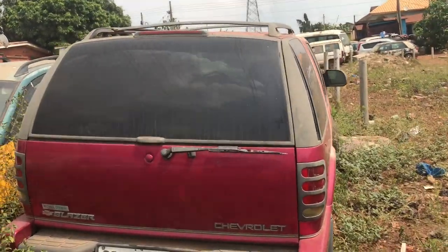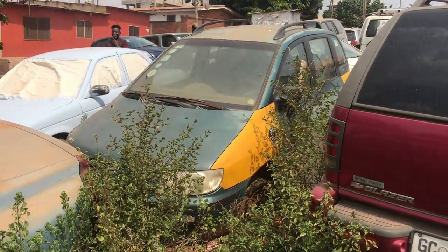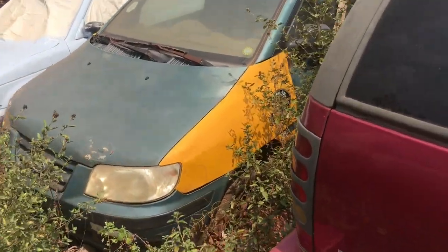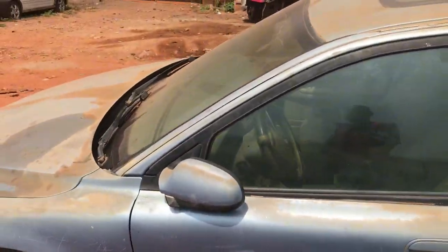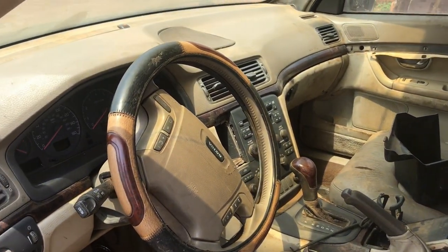It's a Chevy Blazer here. I think that's a Hyundai in the bush. Can't go there because I don't know what's inside these bushes. Yeah, let's see. We've got a Volvo here. Let's see if you can open it. Okay. Smells bad here.